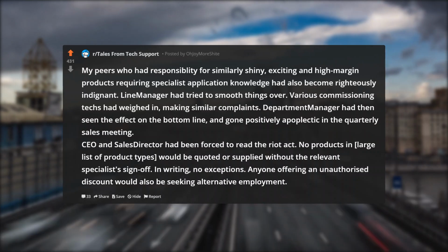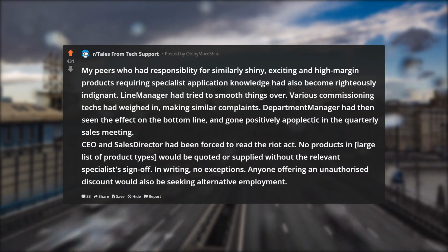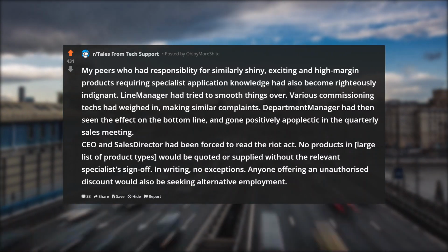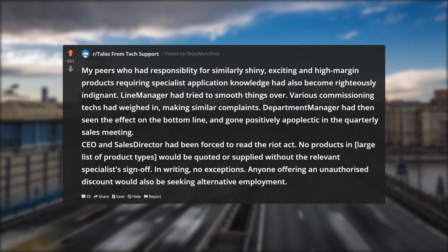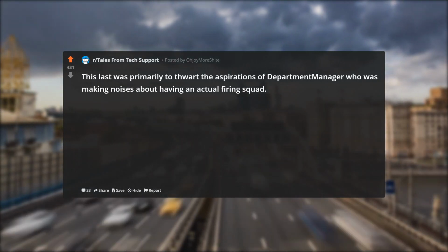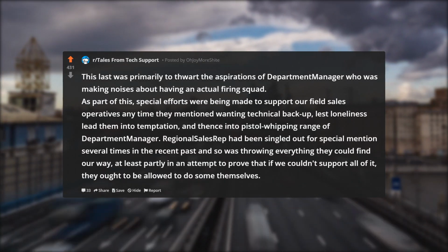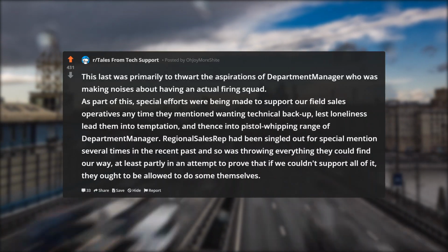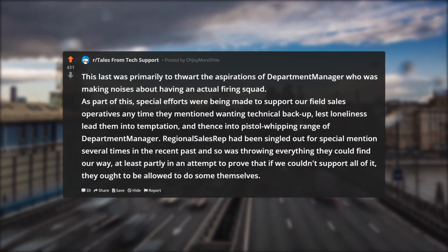CEO and sales director had been forced to read the riot act. No products in a large list of product types would be quoted or supplied without the relevant specialist's sign-off. In writing, no exceptions. Anyone offering an unauthorized discount would also be seeking alternative employment. This last was primarily to thwart the aspirations of department manager, who was making noises about having an actual firing squad. As part of this, special efforts were being made to support our field sales operatives anytime they mentioned wanting technical backup, lest loneliness lead them into temptation, and thence into pistol whipping range of department manager.